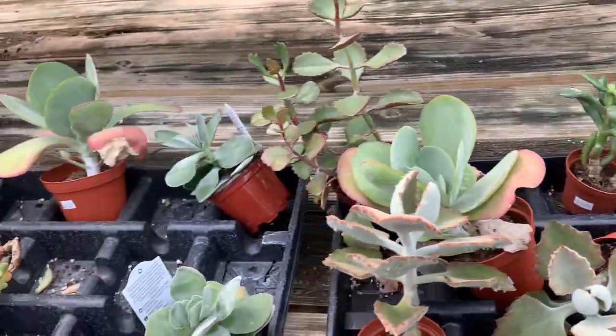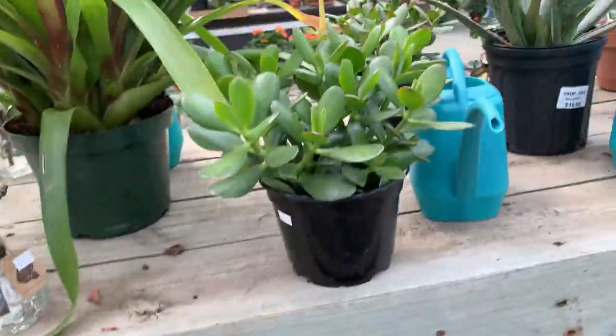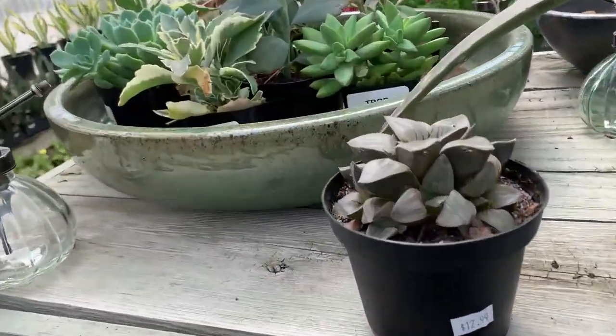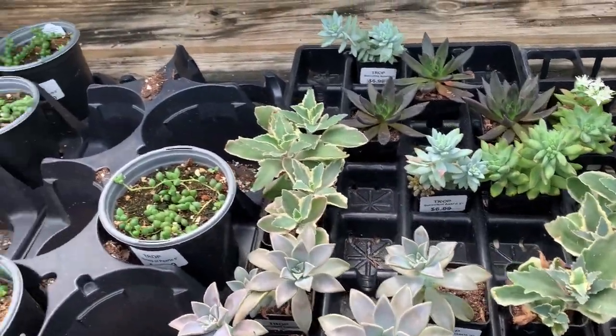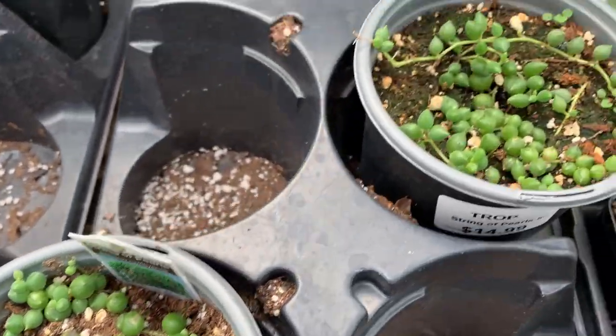Lovely aloes, kalanchoe. There's some more jades up here. Oh, I got one of these guys. I have one of these at home. It's not quite so big, but... more succulents, some nice cute little strings of pearls.